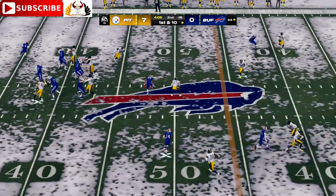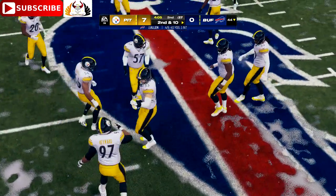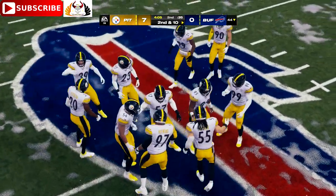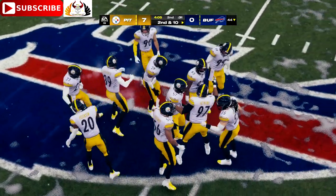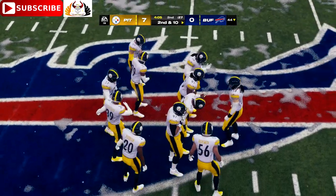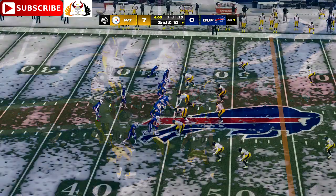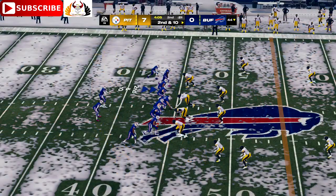Now Allen. Throwing quickly there, but it's incomplete. Well, a defensive coordinator's got to be happy with that result. They took away all options downfield and forced the incompletion. So after the incompletion on first, now 2nd and 10.